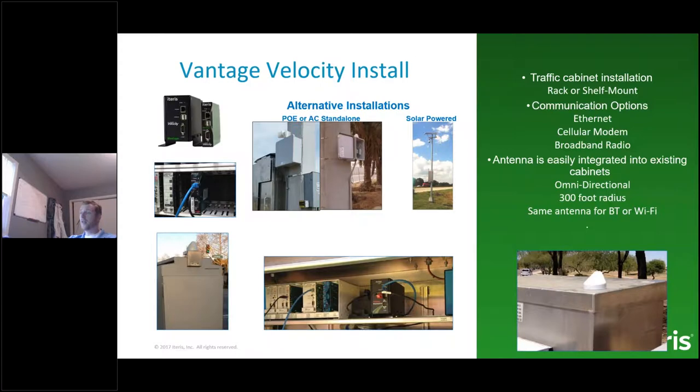These Velocity units, even though they can read Bluetooth, Bluetooth Low Energy, and Wi-Fi, only require a single omnidirectional antenna, and the read radius for each unit is about 300 feet, depending on the environment. Iteris has some special antennas that can be used for a more focused read range in the direction that the user is interested in. This is especially useful when you're trying to capture travel times on a small road that may run parallel to a highway. This way, you're not accidentally grabbing highway travelers.